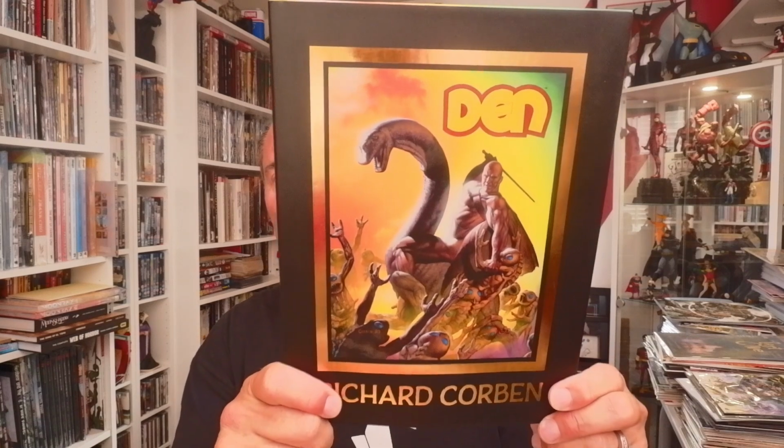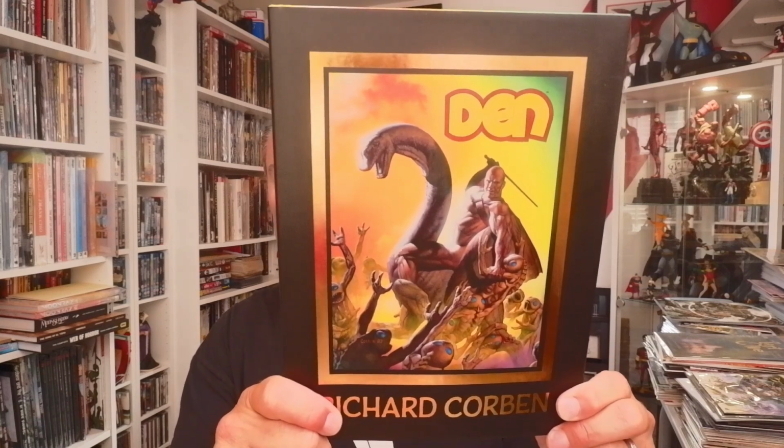Second volume of this, I think I did the first volume in my other video. If I didn't, then apologies, but we're going to have a little look at some of Richard Corben's artwork here, and gloriously coloured. And I need to get the name right. Now I'm following him on Threads, but it is Jose Villarrubia. I hope I've got your name right.